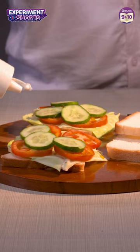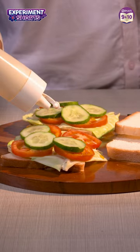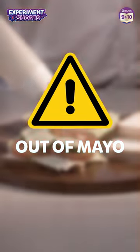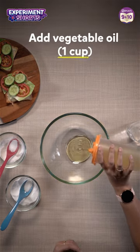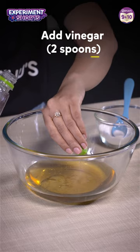Cucumbers, now mayo. If only there was more mayo! Say no more, because we are mixing oil and water. Follow my lead. Common knowledge points out that oil and water don't mix.